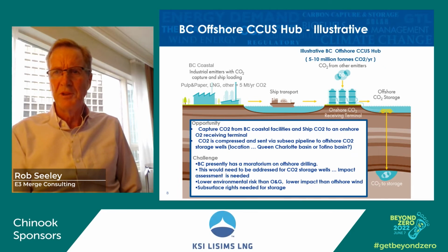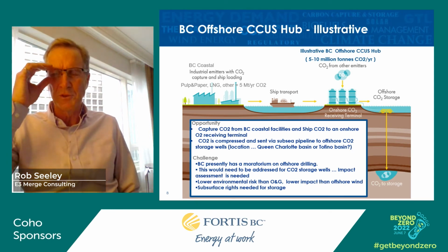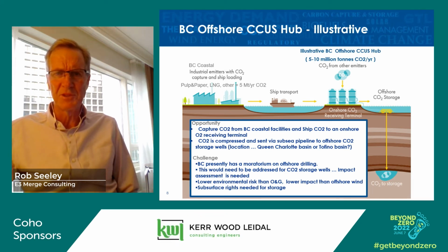Now, what I do know from the Quest project in Alberta, is that one of these wells can store up to 1 million tons, sometimes more, 1.5 million tons per year of CO2. So at that rate, we would only need 5 wells to store 5 million tons. So it's not like we have hundreds of wells being drilled on the seabed floor to store CO2. We could isolate the location and have a series of wells that are dedicated for CO2 storage, and use our offshore sedimentary basins for this opportunity.